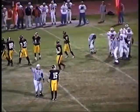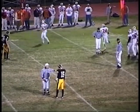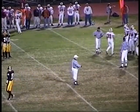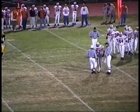Yeah, Bettendorf came right back with the toss sweep to Jackson. There was a little bit of crease there. They picked up 5 yards. We'll have to see what the penalty is. I believe illegal shift is going to be called against the Bulldogs. This will take them back 5 yards.